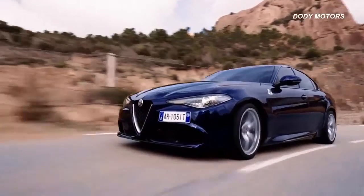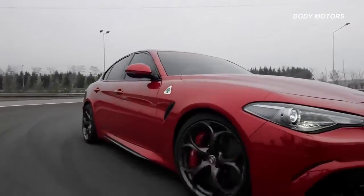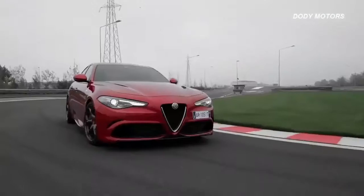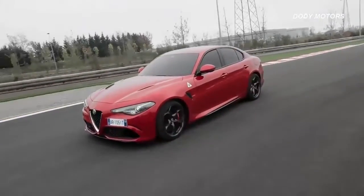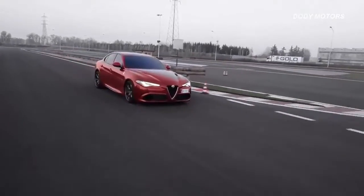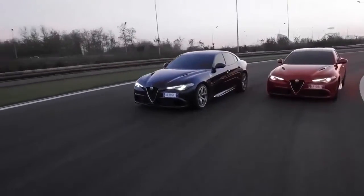On Giulia, we wanted to have on the Quadrifoglio version the best possible performance. To reach that target, as we already saw before, the best possible weight to power ratio, innovative and performant suspension, steering system, braking system, but it was not enough because if you want to also have the best possible performance, you need to have a specific aerodynamics. On Giulia, we wanted to be the first car in the segment to have a negative Cz, thus developing downforce in order to increase the grip of the tire during cornering.